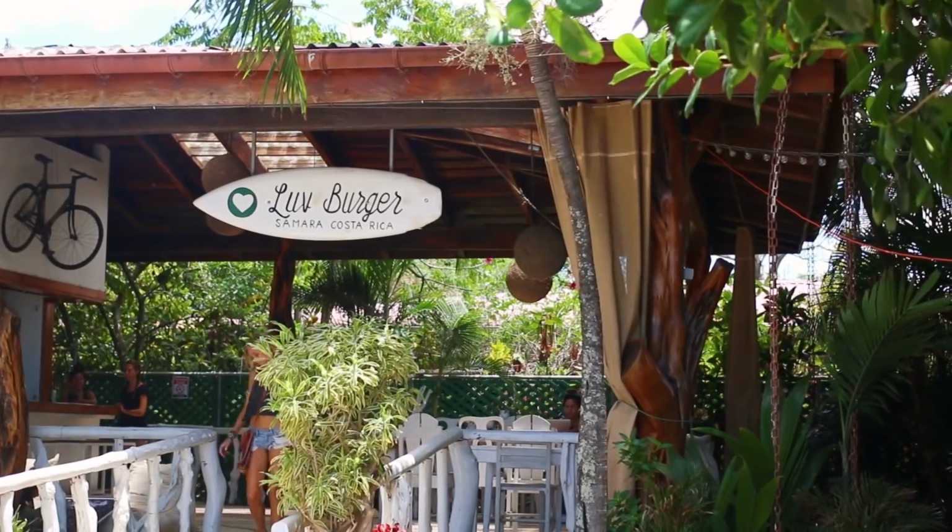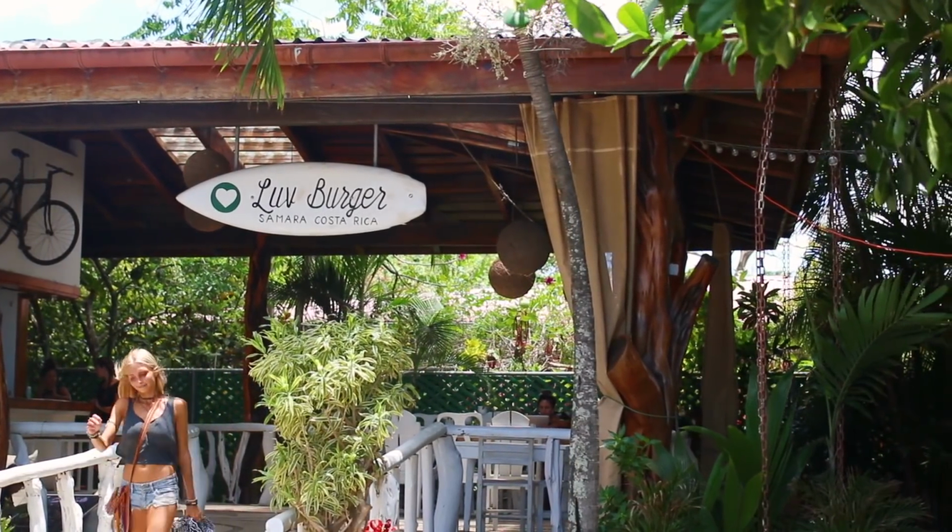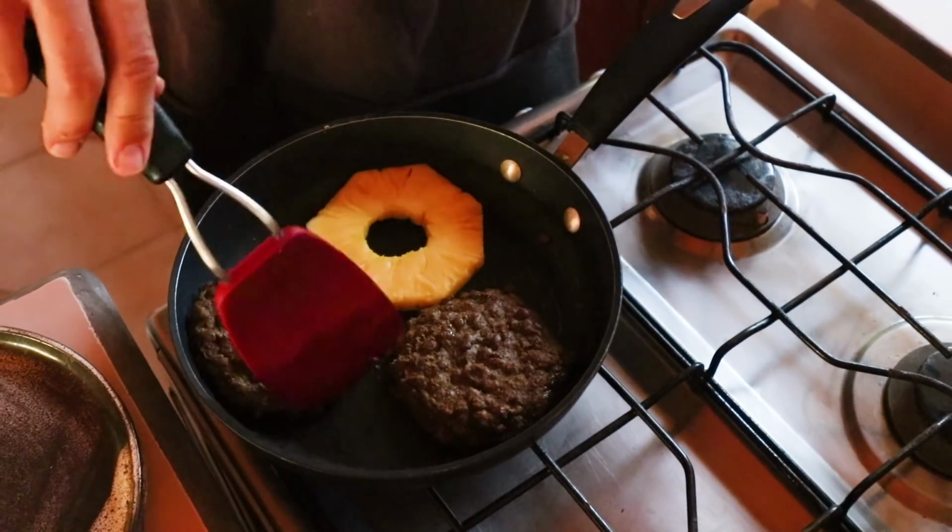For today's burgers, what we're going to be using are patties that we got from our friend Fabrizio, who owns Love Burger out here in Samara. His burgers are amazing because they're lentil based, they're fully organic, super natural. We are obsessed with them.